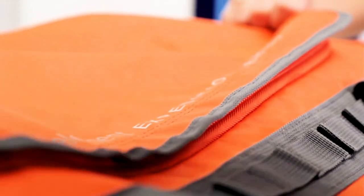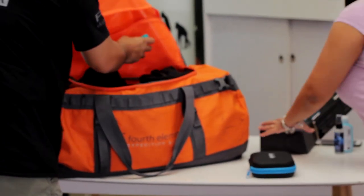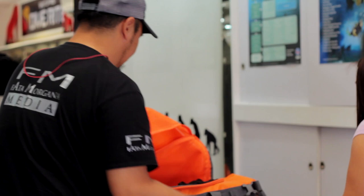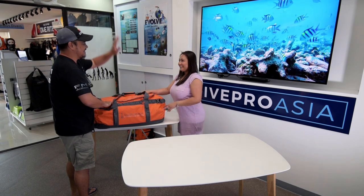This is a nice band. It is. It's from Fourth Element. Two gears, you have a Paralenz, you have a couple of torches. You have basically everything there. So I guess we're ready now? Sure. All right. Good luck on the trip and you guys have fun. We need that. Thank you.